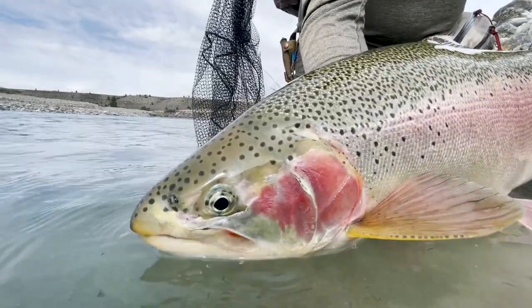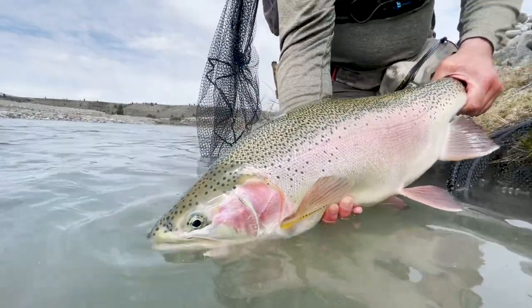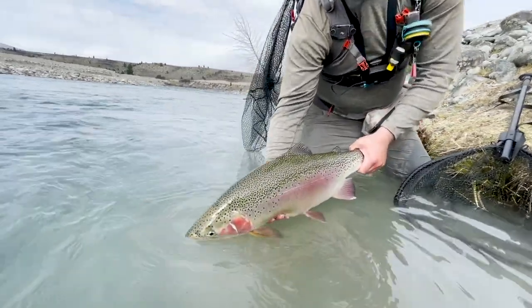Alright, so this fish towed me way downstream. Way, way downstream. But such a pretty fish. Ready to let it go? Yep.